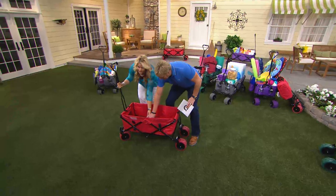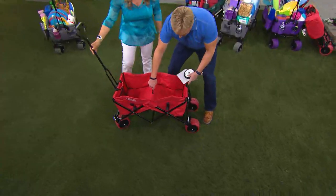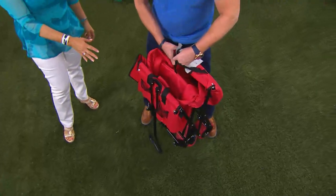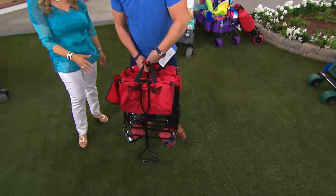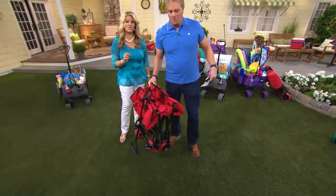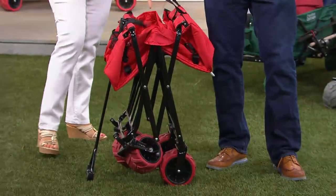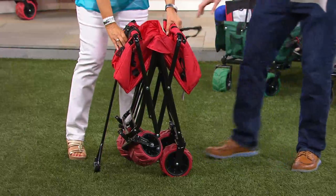There's a handle toggle in the center. You lift that up. That's it. You let the handle down, which, by the way, is 30 and a half inches long. And you were talking about not hitting your heels, which is so perfect. Because how many times have you carried a wagon or have it behind you and it hits you in the heel? Now, that's super important.